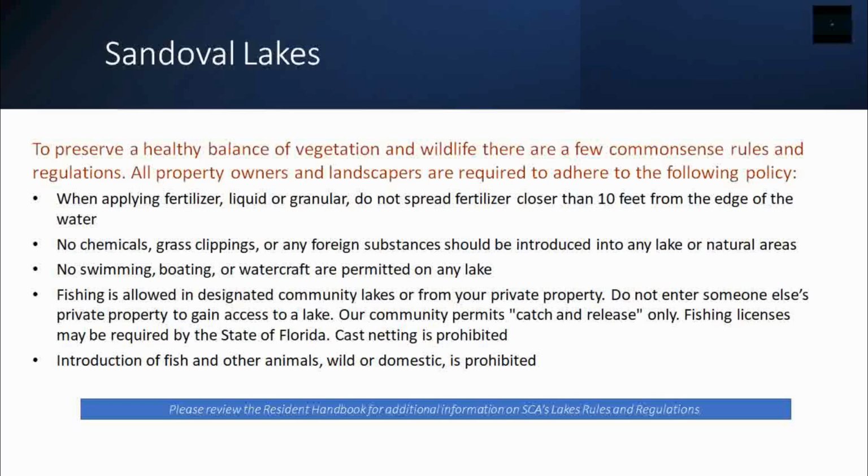Similarly, it is also our responsibility to preserve a healthy balance of vegetation and wildlife in the Sandoval lakes. And there are a few common sense rules and regulations. All property owners and landscapers are required to adhere to the following policy. When applying fertilizer, liquid or granular, do not spread fertilizer closer than 10 feet from the edge of the water. No chemicals, grass clippings, or any foreign substances should be introduced into the lakes or natural areas.